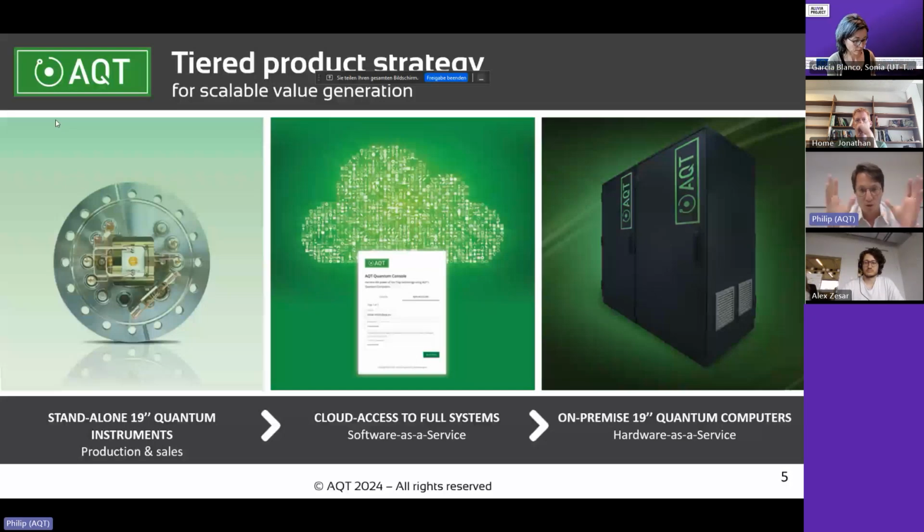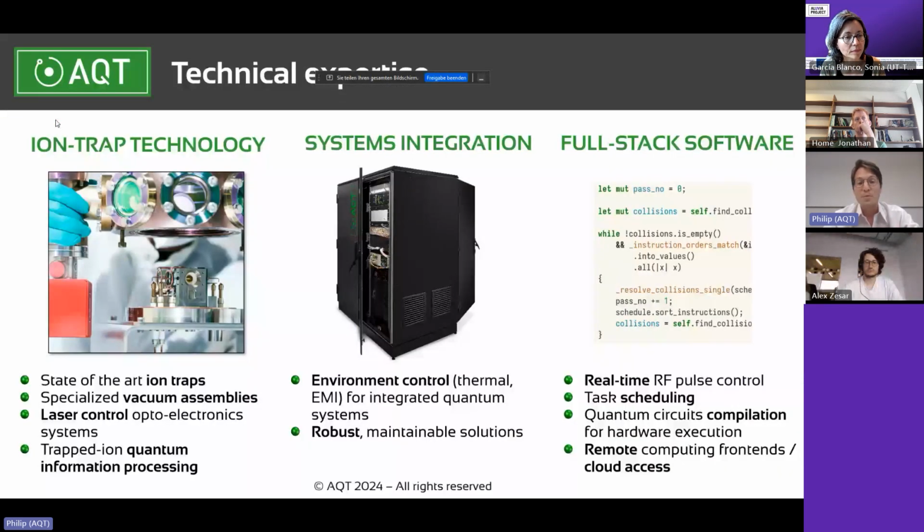That's the first tier. Then we offer cloud access to our own quantum computers, and we sell the entire quantum computers like you see on the right-hand side.